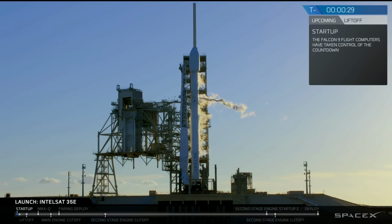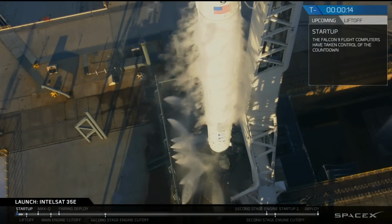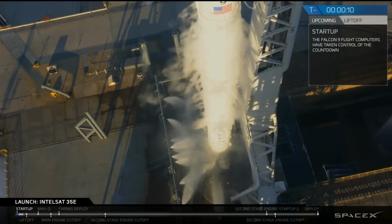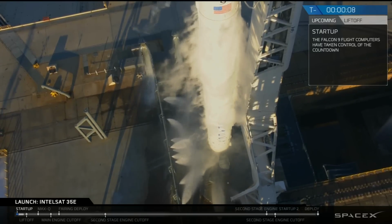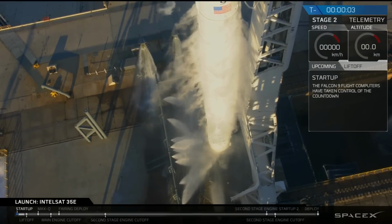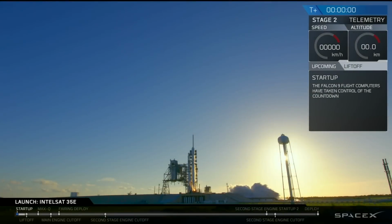T-minus 30. T-minus 20. Falcon 9's configured for flight. T-minus 5, 4, 3, 2, 1. Ignition.